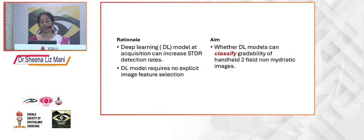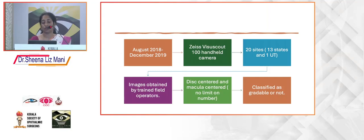So the rationale was, a deep learning model incorporated in the camera at acquisition can increase STDR detection rates, and whether these models can classify the gradability. It's not whether these models can grade the images, but whether they can just classify whether these images are gradable or not. There's a subtle difference between the two. So this was between August 2018 and December 2019, there were 20 sites involved, and the images were obtained by field workers. They were trained over 1 or 2 days. That's all the training that they had to capture these images. And there were 2 images taken from each eye. One was disc center and the other was the macular center. And there was no limit on the number of images, because basically we wanted to increase the gradability of the images.